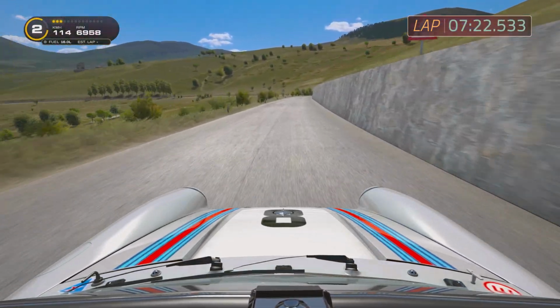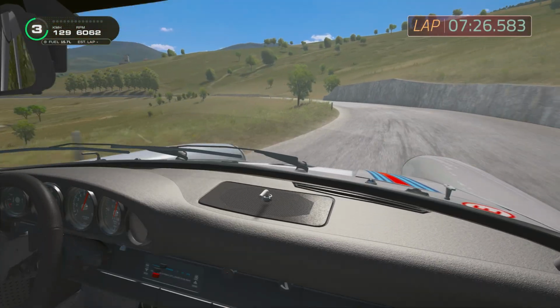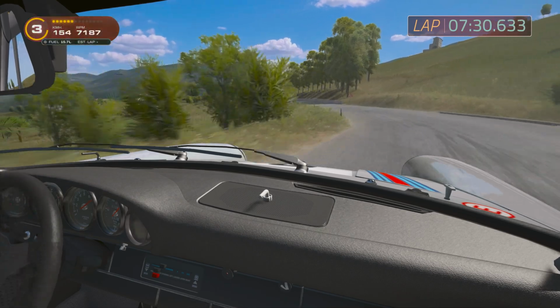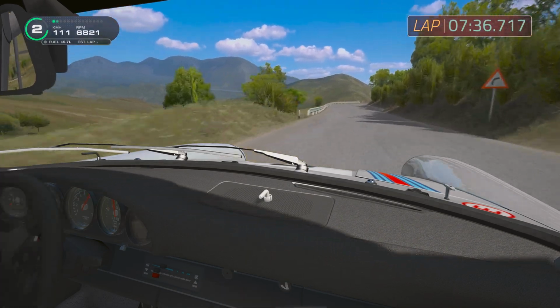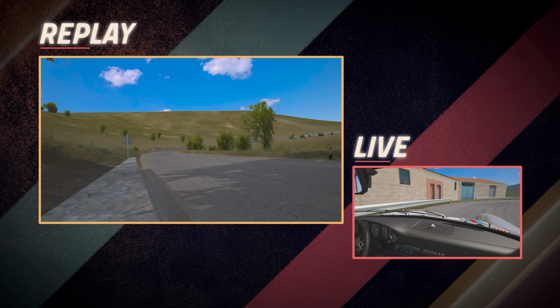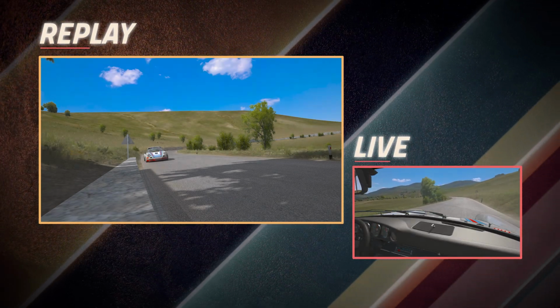So 7.5 minutes in now, finding the comfort zone, you relax a little bit, and you nearly put it in the wall. Real close there, really close. I think we're going to see a replay of that. This replay will show you how fast we're coming through here. Look at the speed there, through there, nearly clipping the wall. Nice bit of slow-mo for you here as well.